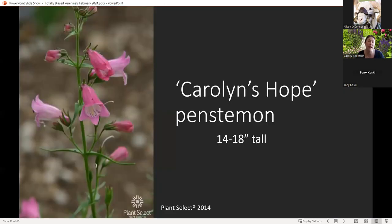But let's take a look at a couple specifics. Carolyn's Hope Penstemon gets 14 to 18 inches tall. It is a plant selection. It is one that I have seen in nurseries fairly commonly, so this is one you're going to be able to find, which is great. It's a little bit more sparse. It sometimes gives me a bit of a feel of a lupine, but with that bellflower penstemon shape and just that lovely pink color.